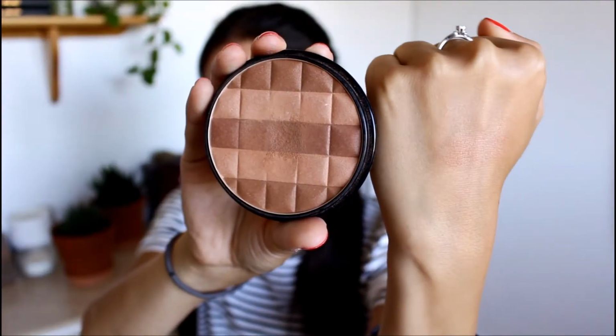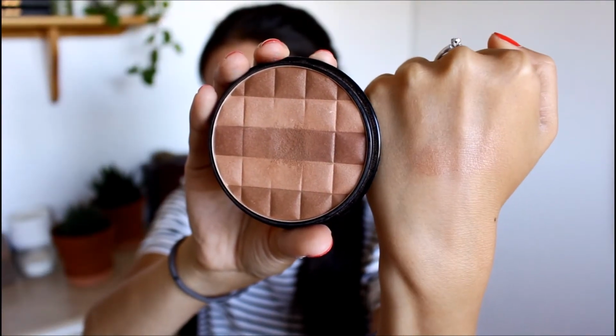It's a really nice formula as well. It's not overly pigmented, which is helpful because sometimes bronzers can be overly pigmented and you end up having to spend a whole bunch of time blending. So I actually prefer ones that are less pigmented, so it's easier to work with in the morning. I think it's a really great drugstore bronzer. It's like $3 or $4, so super cheap and super good.